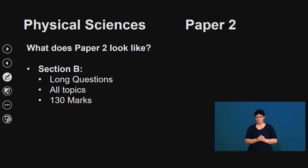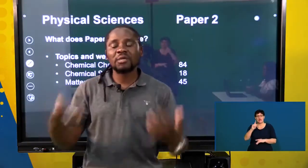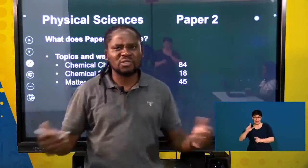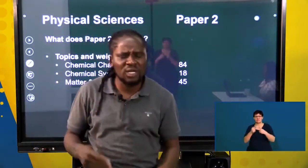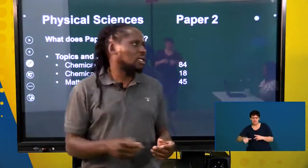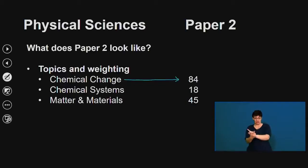Moving along, we've spoken about that. Now, if you look at the chemistry paper, a greater proportion of it is based on chemical change. And under chemical change, there are a number of topics. You can mention rates of reaction, chemical equilibrium, electrochemistry, the list goes on. Chemical change carries a weight of 84 marks. This is more than 50% of the total marks in the chemistry paper.